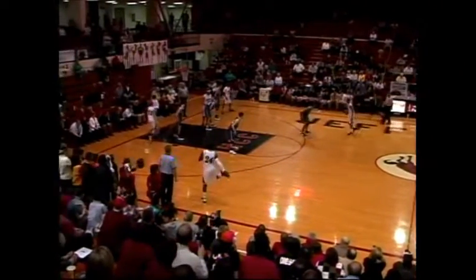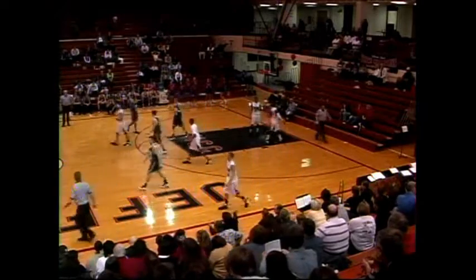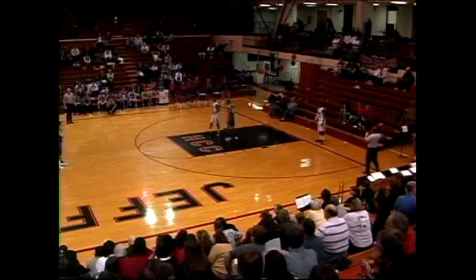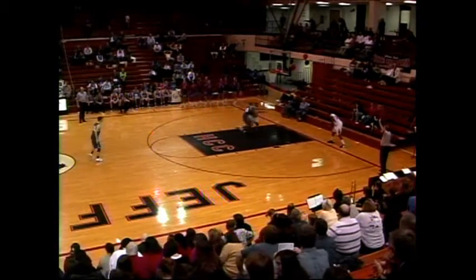Here comes Barry the other way for Jeff. 1-point Jeff lead, 45-44. He's going to take a long 3. It's short. Rebound picked up by Zach Starr for the Royals. Starr across the half-court line for Hamilton Southeastern. He throws it away. 14th Royal turnover. Go ahead, Jay. Pressure in transition by these Broncos has forced a lot of turnovers here in the second half. 16 left, 45-44.